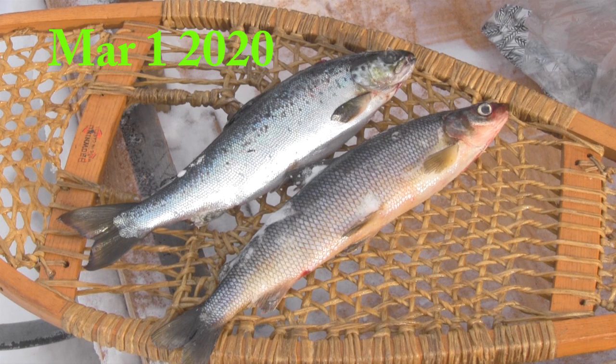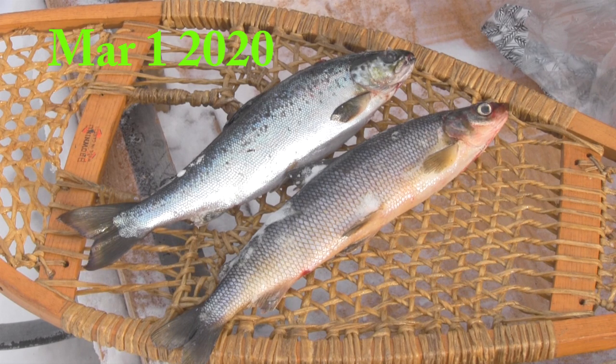I was fishing yesterday in minus 26 degree wind chill factor. It was really, really cold. I stayed right in the fish house and jigged those guys up off the bottom. That's a whitefish on the right and a small salmon on the left. That will be my supper tonight, along with probably either a baked potato or homemade french fries.